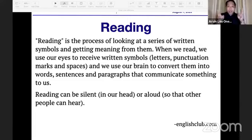When we read, we use our eyes to receive written symbols like letters, punctuation marks, and even spaces. Kahit spaces po, may meaning po yan sa reading. And of course, we use our brain to convert them into words, sentences, and paragraphs that communicate something to us. Isa pong proseso ang reading. By looking at the letters, the words, the punctuation marks, even spaces, the brain would process and would tell us what we have read, kung ano yung kahulugan o ibig sabihin ng mga binabasa natin. Reading can be silent. Ibig sabihin, we use our eyes and our mind only. Or reading could be aloud. Tinatawag natin yan na reading aloud. Ibig sabihin, we use our mouth so that other people can hear.